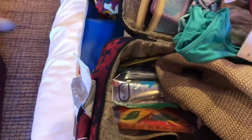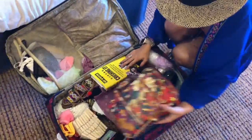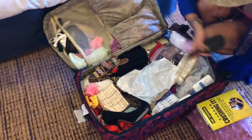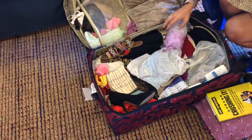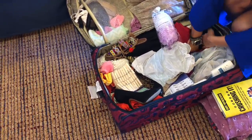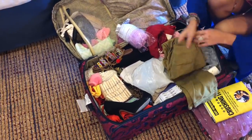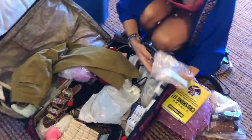Okay, put the other tequila. Just a little baby one disguised with quartz. This is full of liquids to kind of hide it. Nothing is touched in here for sure. I'm pretty sure one of them is liquid stuff. We are good to go for this trip.